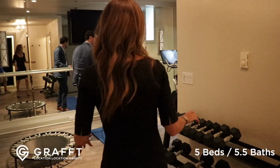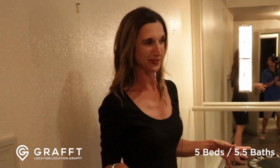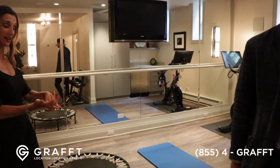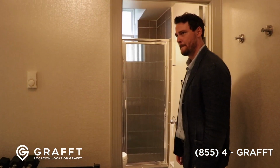They even have a full bath. So our clients turned this into a fitness room. The original developer had it as a couple of different multi-purpose spaces. He had it as a nanny suite at one point in time. He also had it as a guest suite. His parents were getting a little older and they were coming in to stay.